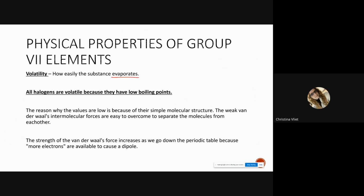What does that mean? Turns from liquid to gas. Do we agree with that? That's what evaporation is? Liquid to gas? So volatile means easily turns from liquid to gas. Well, what would cause a molecule to be volatile, to evaporate easily? Guess what the answer is?